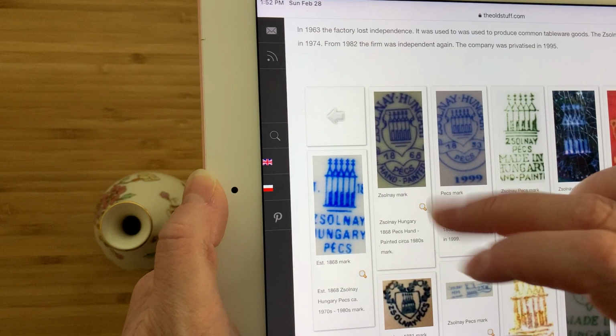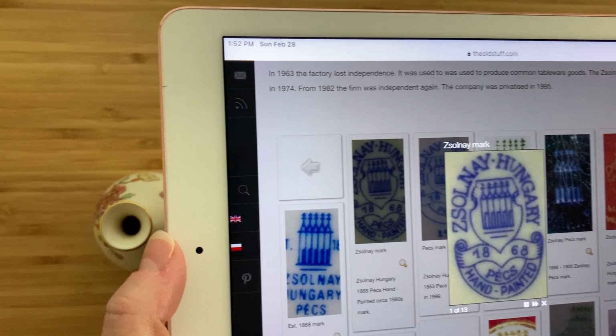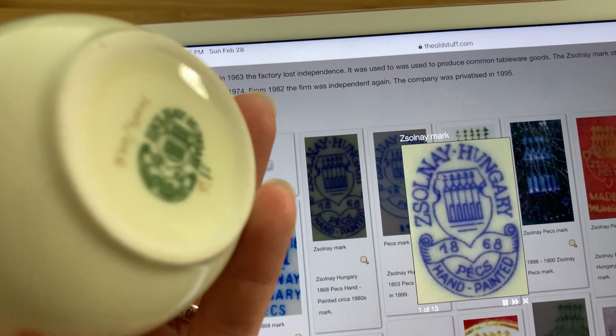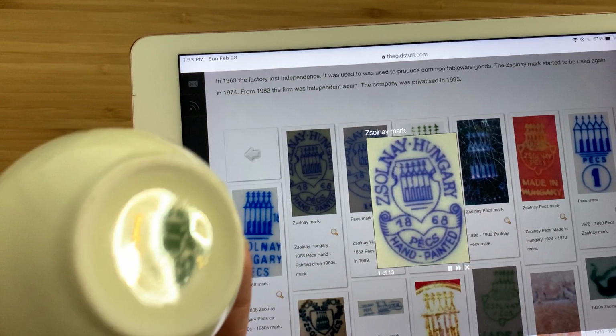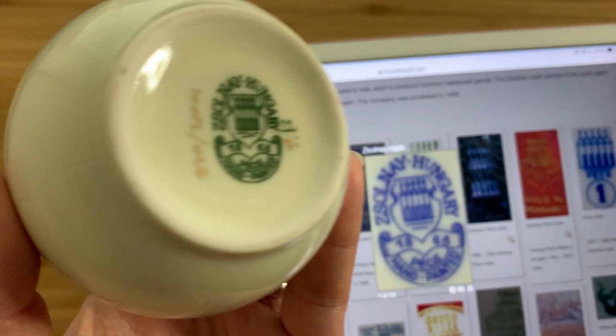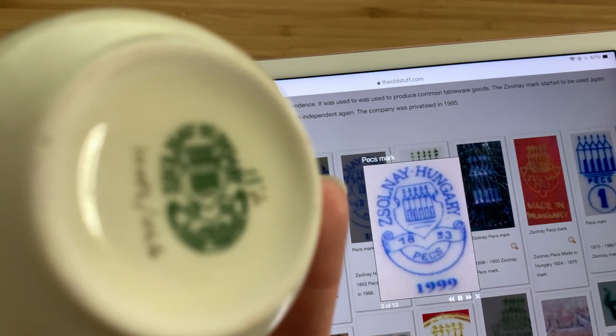If this is going to load for me, here we go. And that looks pretty good. Admittedly, this is in blue, and that is in green. But it's close enough that we can definitely say that this is going to be the same mark. You can see here, it's printed, but it's almost an exact match for this one. The only difference is this one is in blue, and this one is in green, and is a little bit worn.